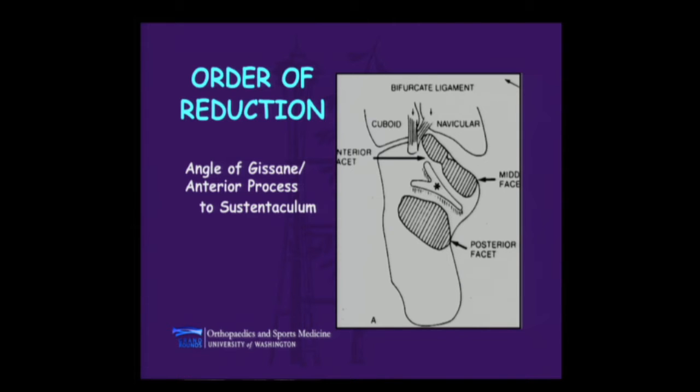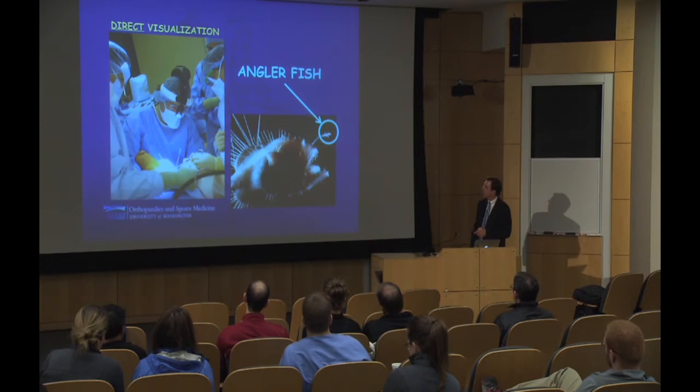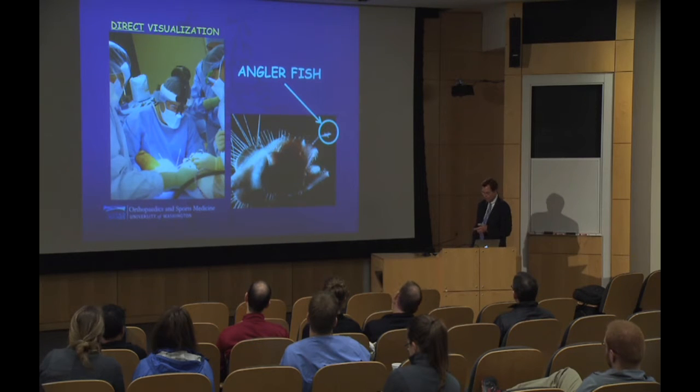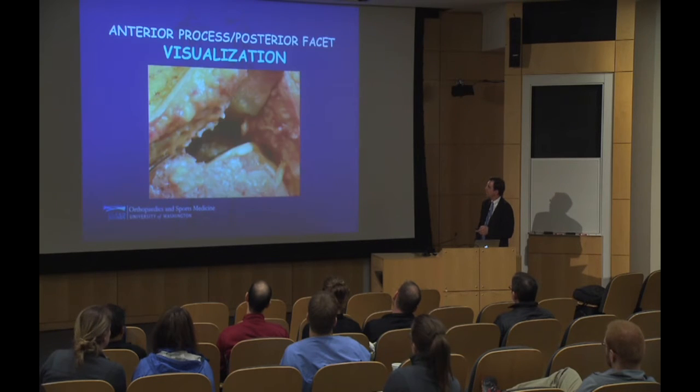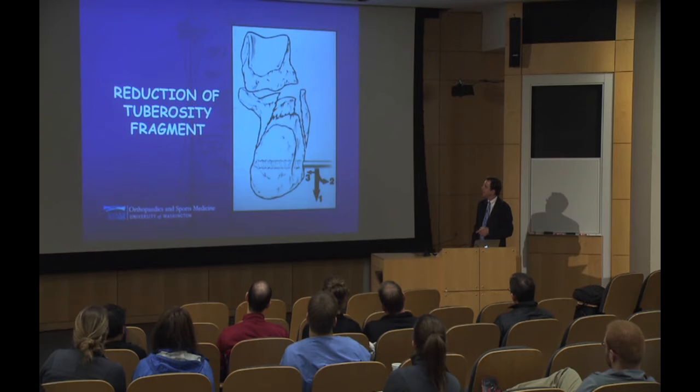And essentially the order of reduction is, once again, this sustentacular fragment anchoring the angle of Gissane, which is here, and the anterior process to the sustentaculum, and then working our way posteriorly to the posterior facet. This requires a headlight. For us to see into the wound, to see the articular surface reduction, you need to be able to see into the void that you're looking into in the depths of the foot. This requires some sort of light because you cannot do this by indirect means.